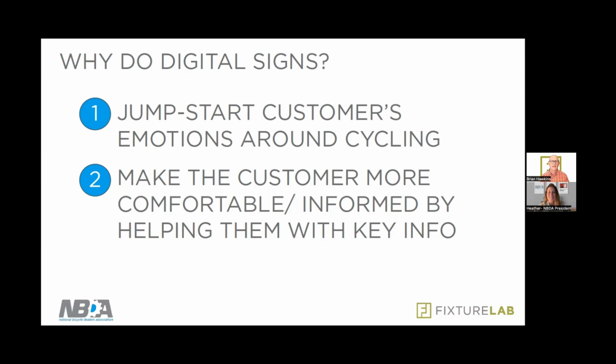Right. All right. The second big reason for me is that we want to make the customer more comfortable and informed by helping them with key info. And I always say that little signage around the store or digital menus or information that's displayed in any way inside the store helps a customer ask better questions.